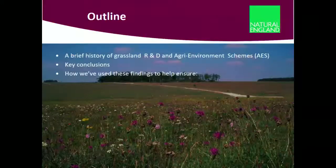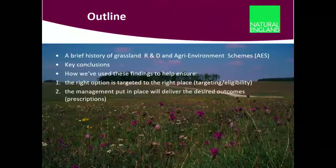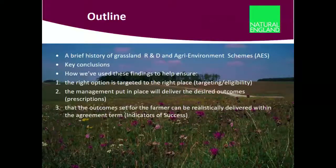So my outline is firstly to give a brief history of grassland R&D and agri-environment schemes, then talk about the key conclusions basically from the extensive work that has been undertaken, particularly on grassland restoration and recreation, and also then to talk about how we've used these findings to help ensure that the right option is targeted to the right place, that the management put in place will deliver the desired outcomes, so the management prescriptions that we ask farmers to put in place, and that the outcomes set for the farmer can be realistically delivered within the agreement term. So that's by setting indicators of success.